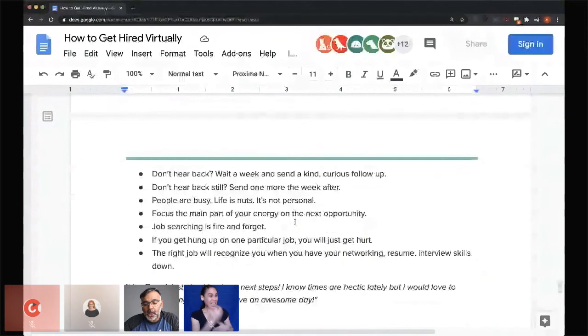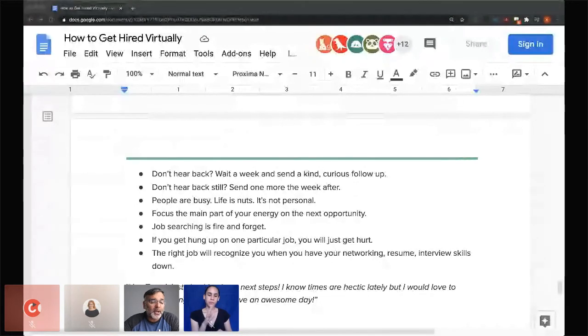If you get hung up on one particular job that you think is your dream job, you will just get hurt, right? It's really about numbers. You want to put yourself out there, and the right job will recognize you when you have your networking, resume, and interview skills down. If they're not recognizing you for your value, do you really want to work there? And it's hard to convince people of your value post-interview. They'll see it in your resume, which you can definitely update to show more value, but don't beat yourself up.